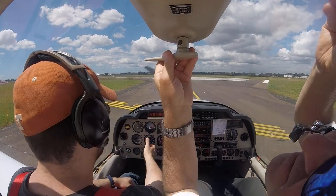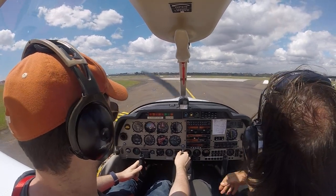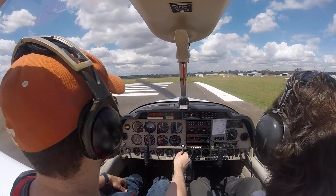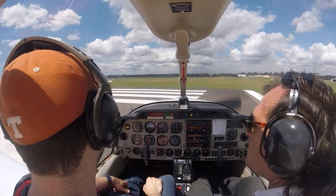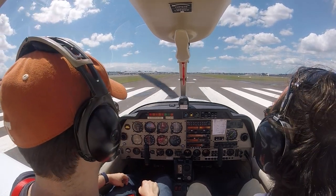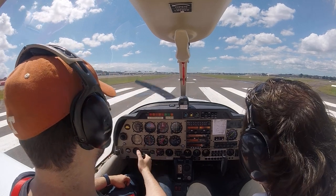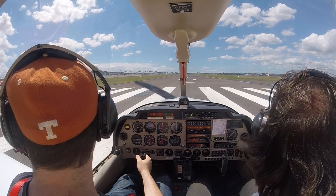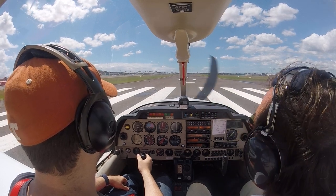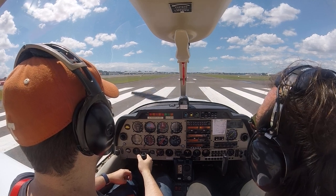India Sierra November, runway left, line up and wait. Line up and wait, runway 1-1 left, India Sierra November. Let's turn to the right and use all the runway. Actually, Sarah, can you keep moving forward, please? He can't clear us until he's off the holding point. He's on ground frequency, that's why he's still there.